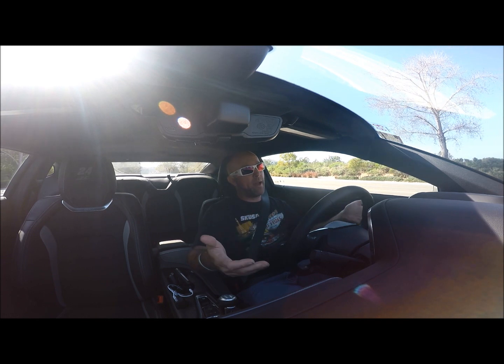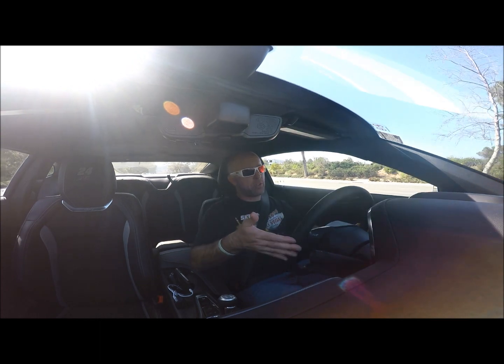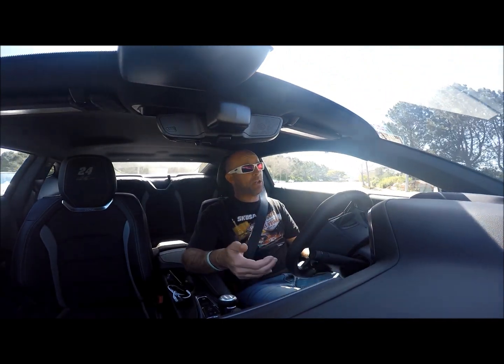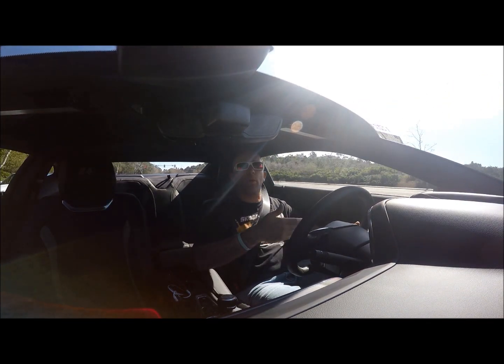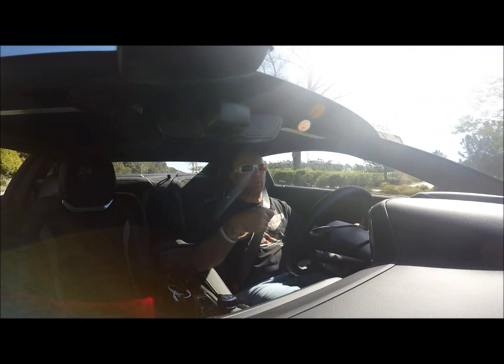And of course, there's the one that's my favorite, which is track mode. Track mode firms up the suspension fully. It firms up your steering so that you have full feedback when you're going into the corners, and it also adjusts the shift points a little bit higher in the RPMs, and gives the shift points an instant reaction, whereas in touring mode and sport mode, it's a little slower. It's something that I like because I like that feel, I like the instant reaction to it.